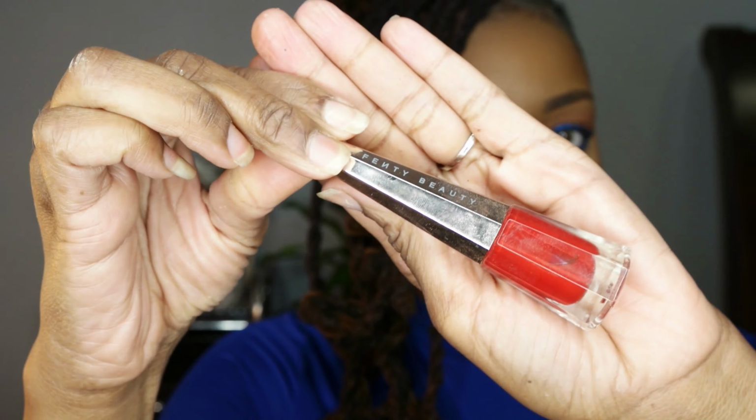Next for lips, we're going in with the Fenty Beauty lipstick. This is in the color, girl, I'm gonna have to put the color down below. It's the red one. It's like the original one. I got this when Fenty first popped out, but I will put it down below. And this is literally gonna complete the look, you guys.